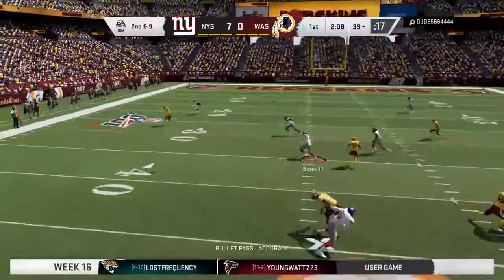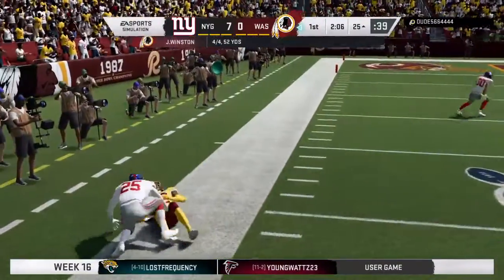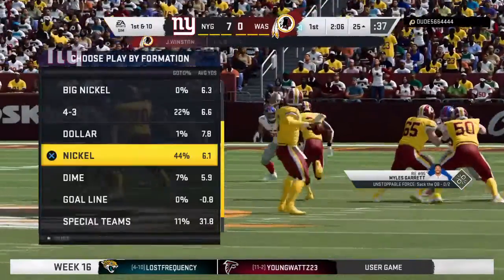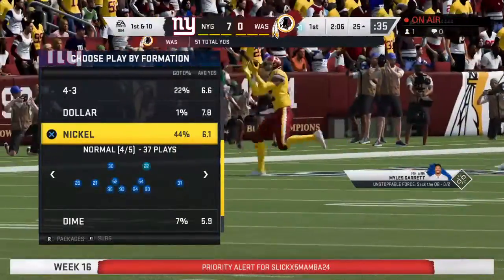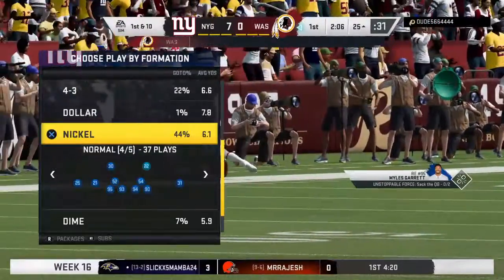On second and 9, Winston throwing the out route, complete. That's Robinson. Give him 14 on that one and a first down. How about the start throwing the football? 4 for 4 on this opening drive.